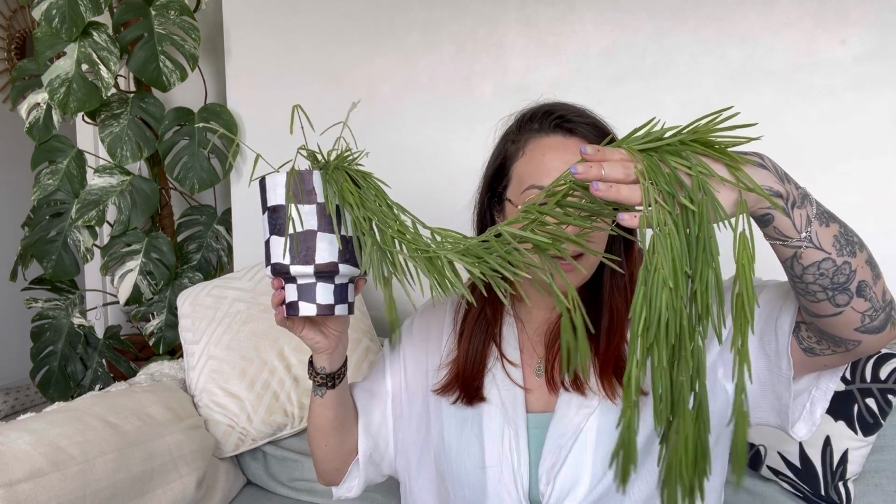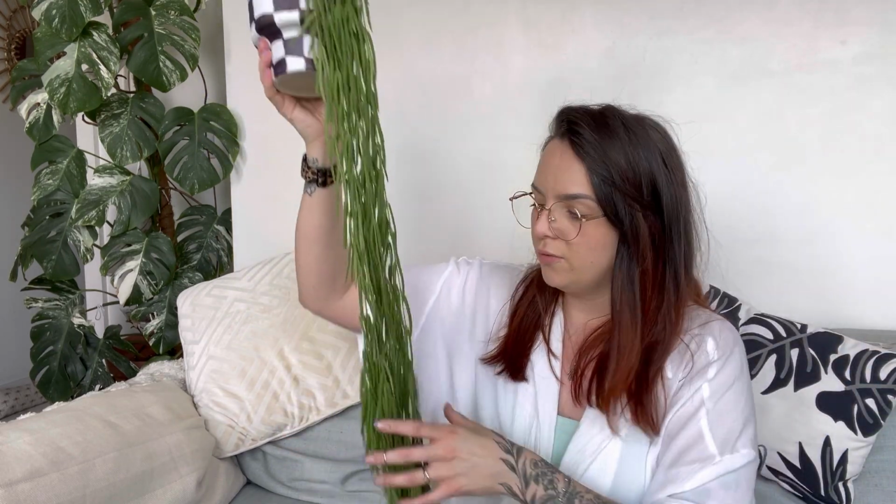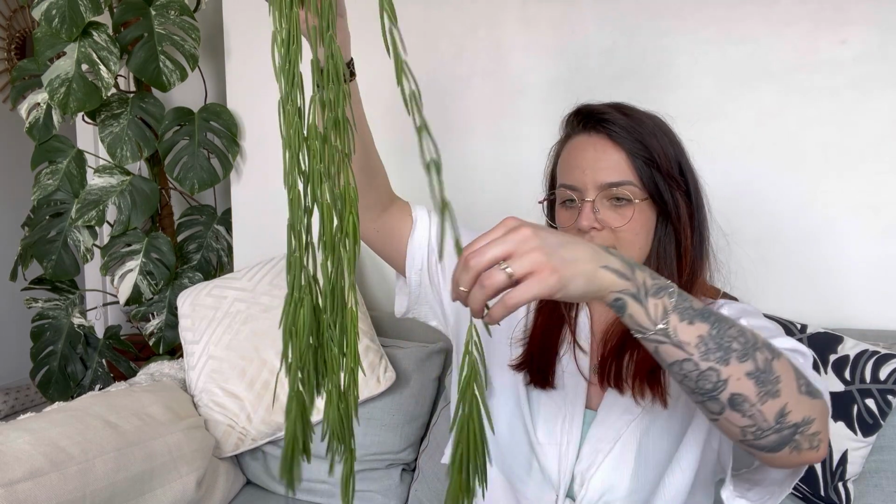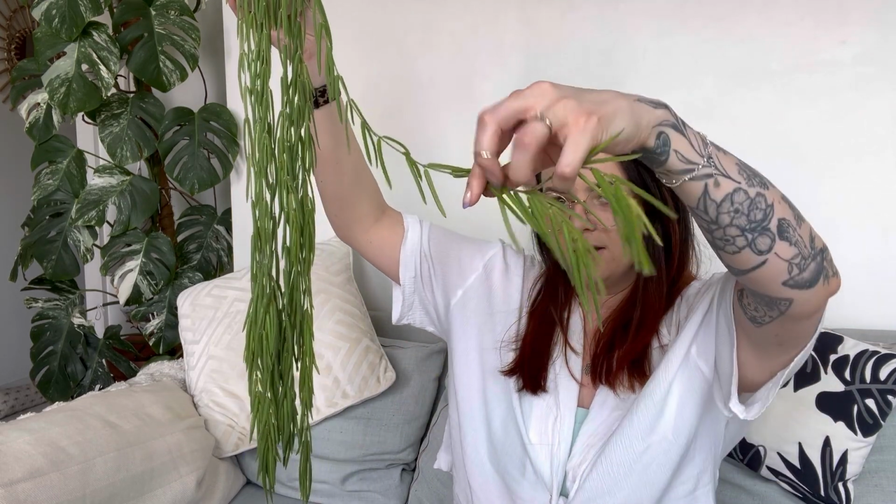It's doing really, really well. It's sent out loads of new shoots, so it's kind of narrower at the top and then gets a bit chunkier towards the bottom, where each strand will now have like 2 growth points on it. Can you see? This one strand has 2 growth points. And it's obviously pushing out some new growth from the top as well.